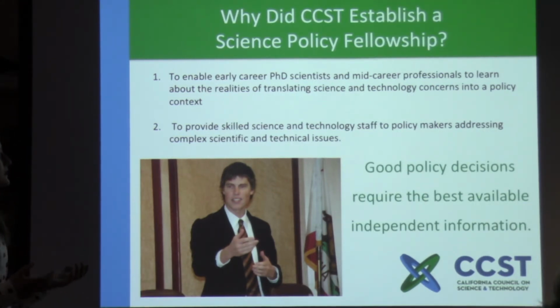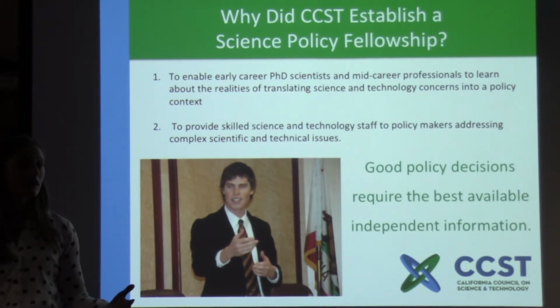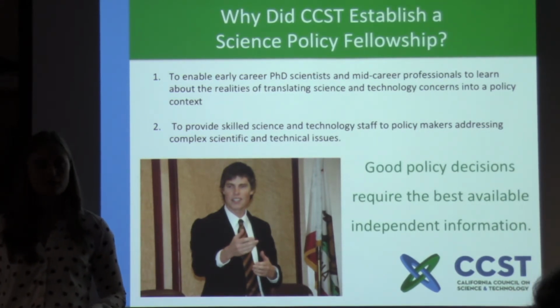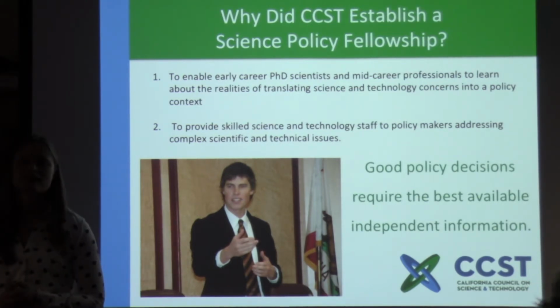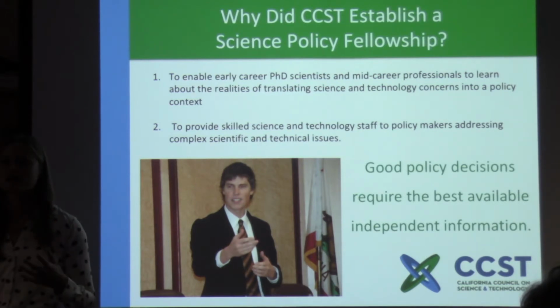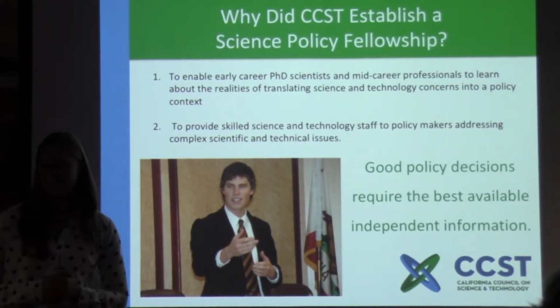And the idea here is not so much to put us in there for our specific technical background, right? There were no bills on feathers this year, but with all of the training in science, the practice in analyzing complex problems and stuff like that, those are skills that we can bring to the legislature and help out.